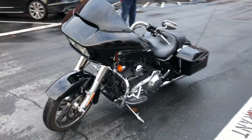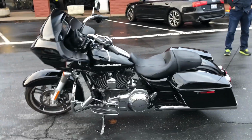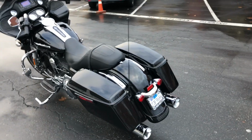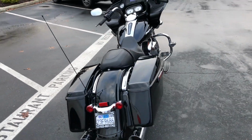The bike's been gone through by our service department. We did an oil change, a safety check, and she's all dialed in and ready to go. I'm not going to go through all the standard features because if you're looking at a Harley, you probably know what they are, and this one has all of them. We can provide financing as well as an extended warranty on this bike.